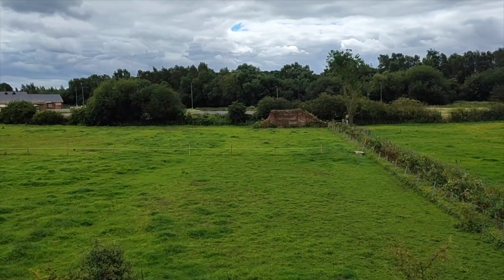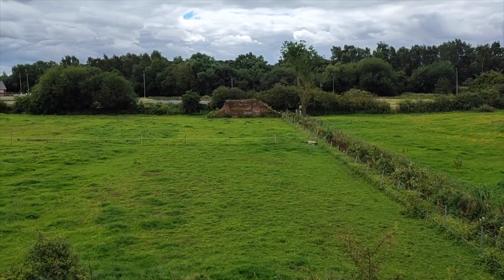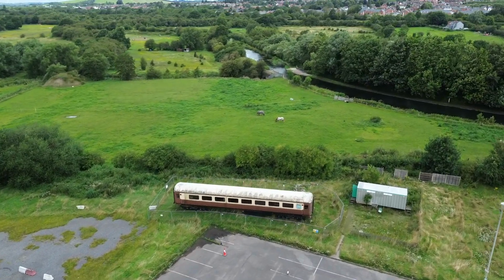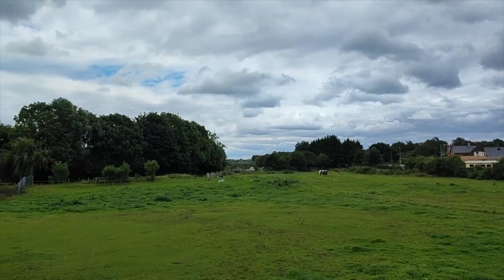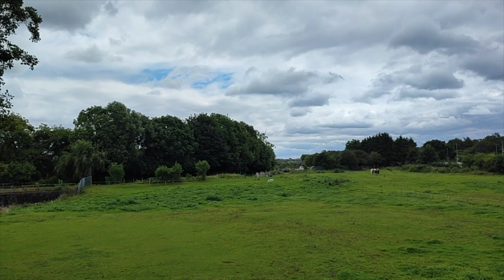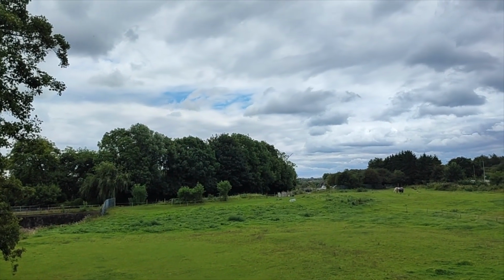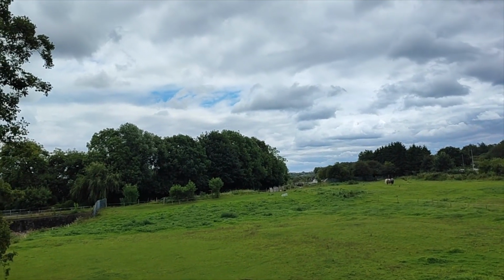Look at that. Oh, that's more easy to tell now what's going on, isn't it? Yeah, and there's that Pullman coach just sat in the car park for some reason. I reckon on a winter's day, when these leaves are gone in the autumn, you'd be able to see Bentley Viaduct through there. Yeah, I think that's just beyond that wind turbine.